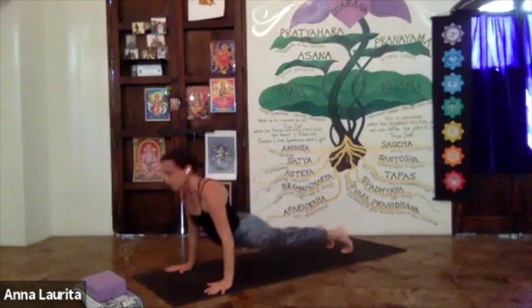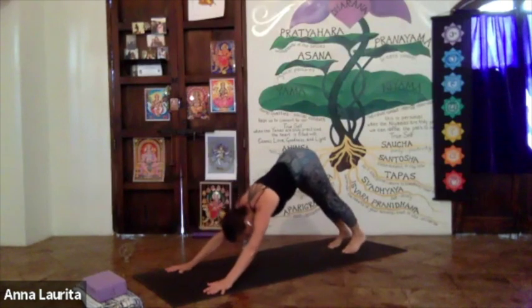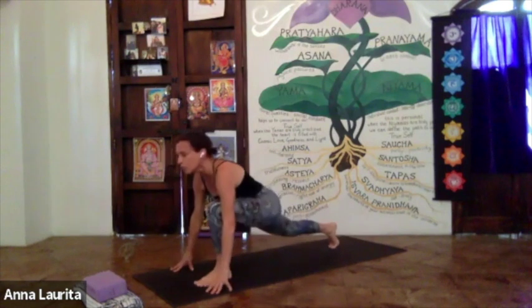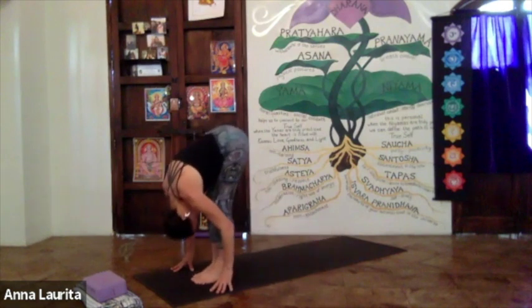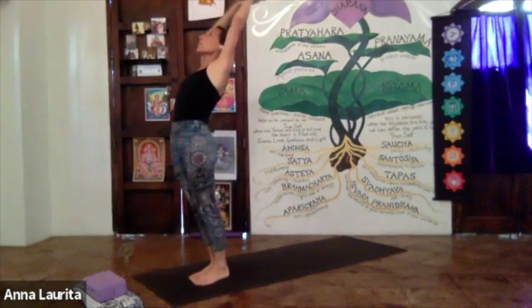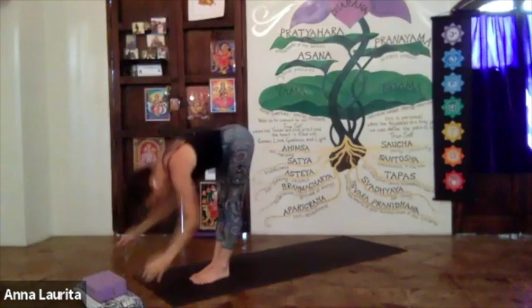Inhale. Exhale. Inhale, left foot steps forward. Exhale, right. Inhale, lift your heart. Spread your toes. Exhale, let's try it again. Forward fold.